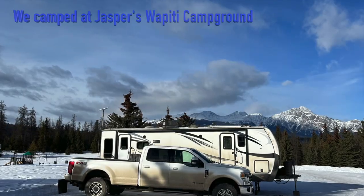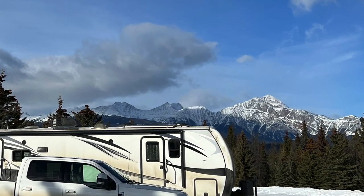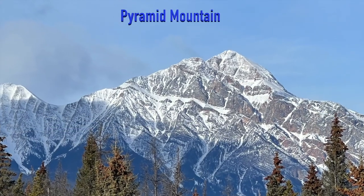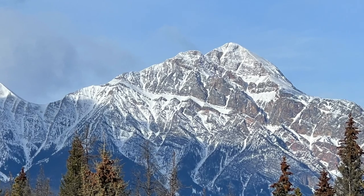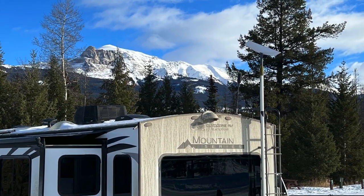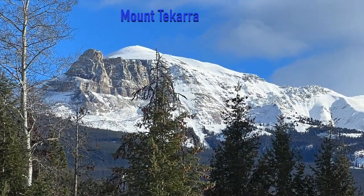We camped at Jasper's Wapiti Campground. There are great views of Pyramid Mountain. And Mount Tekarra.